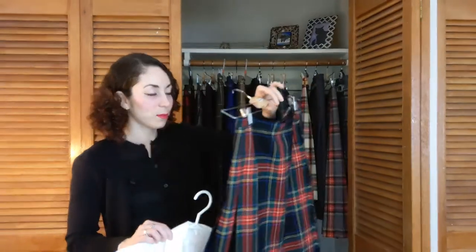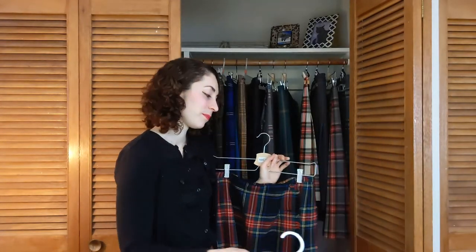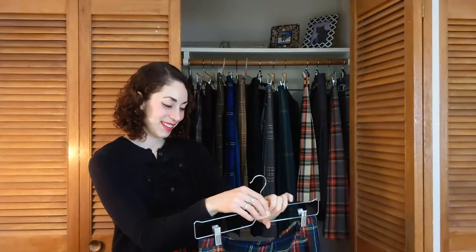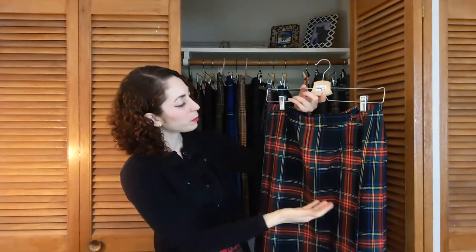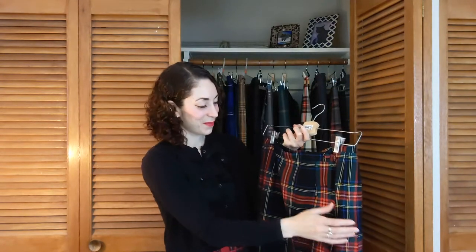So this one would go excellently with this one. And as you can see, there's white in this kilt, so that easily allows this to pair nicely with it. Now here's an example of a kilt that has a lot going on in it. And that is okay. You have red, you have blue, black, green, yellow. You have a lot of options.